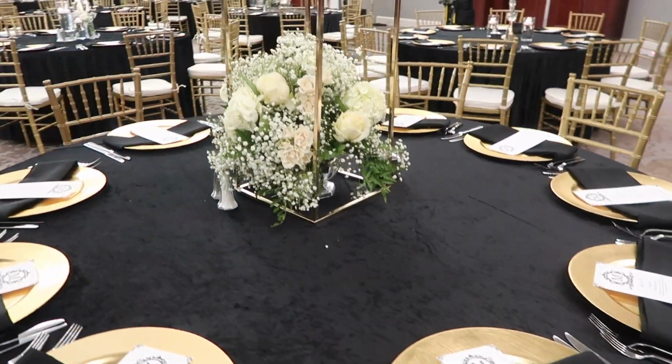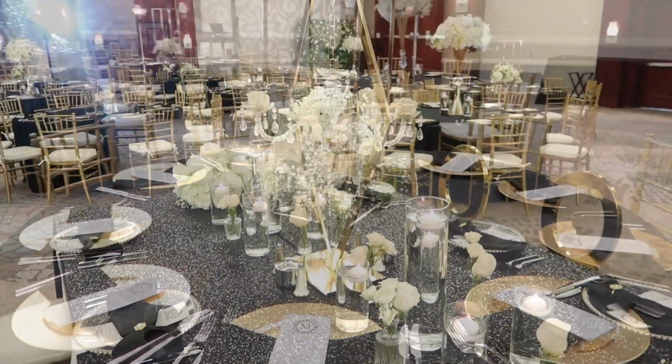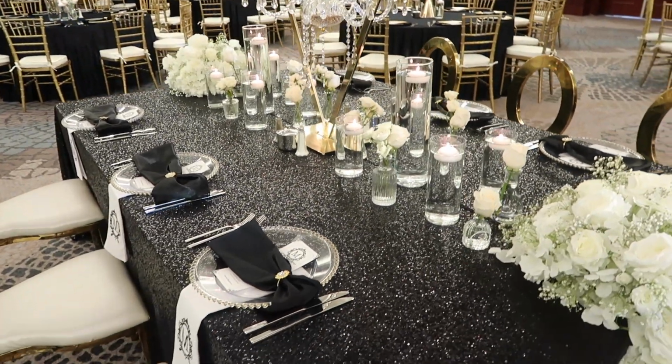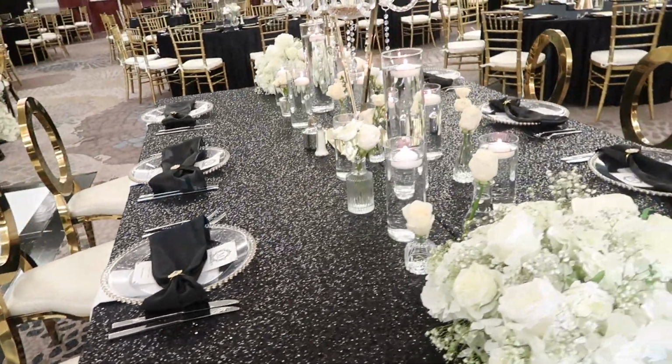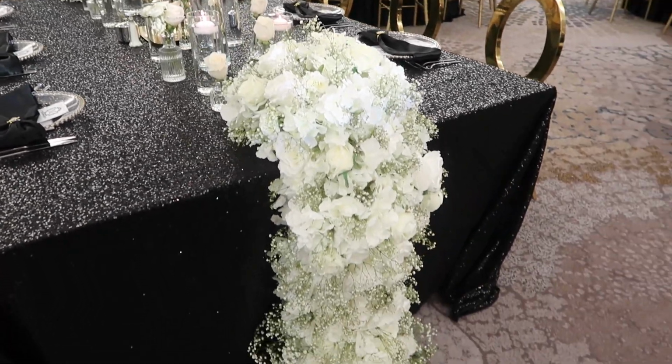We had a lot of highs, a lot of lows, and it was just important for us to mix that all together. And here is kind of a full scale of what that room looked like with all of the different centerpieces and candle lights and pops of black, white, and gold. It was the perfect black tie wedding.